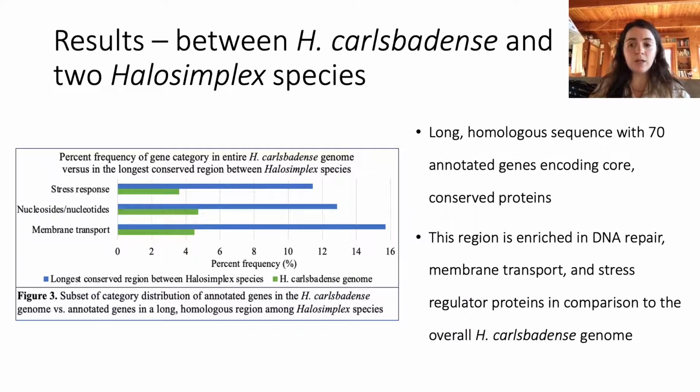In other words, the green bars represent the percentage of all genes in the H. carlsbadense genome which are involved in stress response, nucleotides, so nucleotide synthesis, DNA repair, and sometimes DNA replication, etc., and membrane transport. The blue bars represent the percentage of all genes in the longest homologous region among Halosimplex species, which are involved in the same three categories. While there are many more variables we studied, I've included the three with the greatest difference between the percentage of genes involved in each functional category in the entire Halosimplex genome and the longest homologous region.